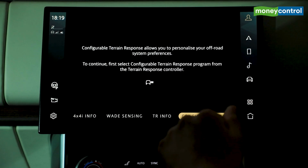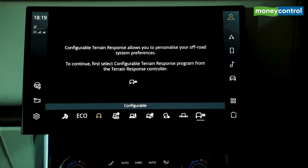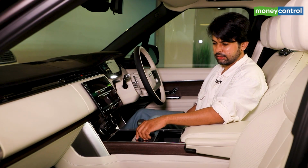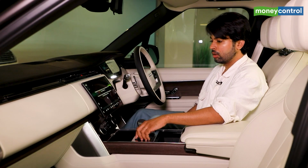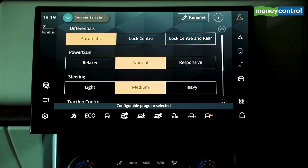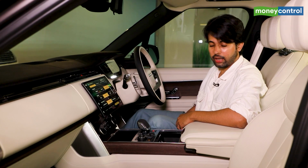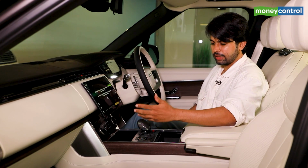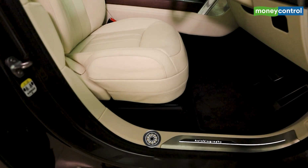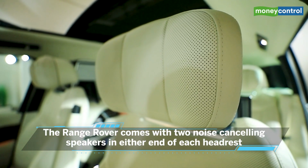There's a configurable mode now, which allows you to customize just what you want from the car. So of course you have your standard terrain response system, so you've got the standard settings: eco, comfort, grass, gravel, mud and ruts, snow, sand, rock crawl, wade, and then there is the configurable setting, which allows you to tweak everything and customize it to your liking. Of course, if you don't wish to do that and you couldn't be bothered, you just press this, and just like the previous gen Range Rover, you have this auto mode which kind of just senses it all for you.